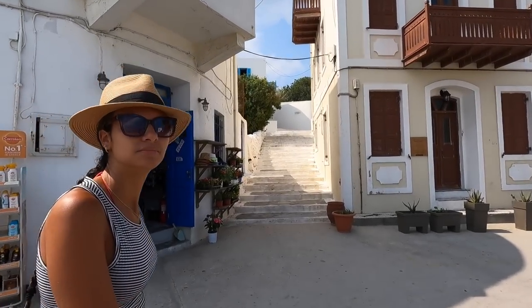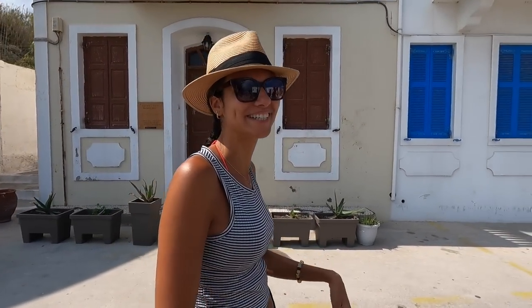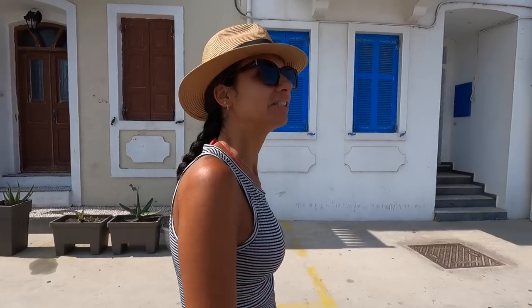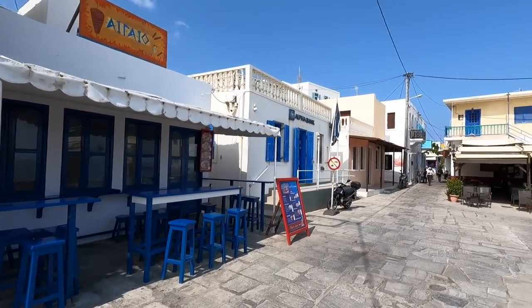Yeah, without the day trips, it's like a ghost town. Yeah, it's so empty. And when the day trips arrive, it becomes a different place. Yeah, still not like super busy, but... No, but not like this. Yeah, you at least see people when the day trips are here.